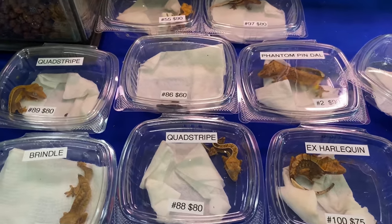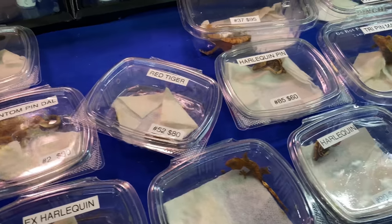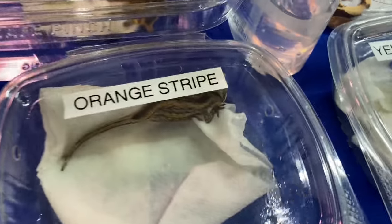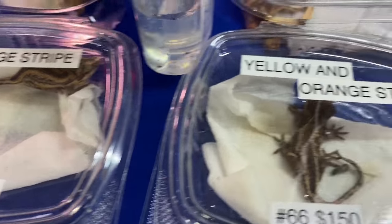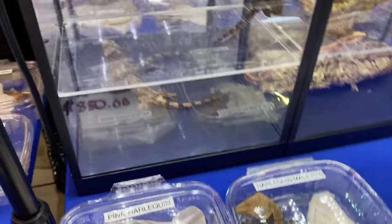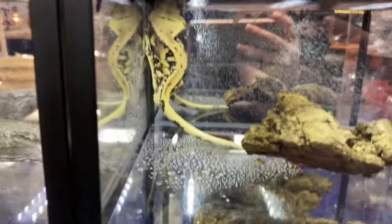They got some crusties. Some nice quad stripes. Flames, harlequins, tried pin mail. Got a couple orange striped gargoyles. Some nice harlequins. They got some leechies up here. Nice big crusty there.